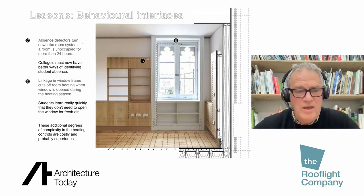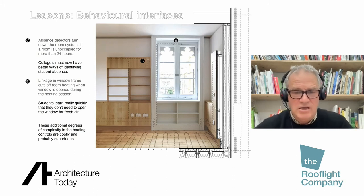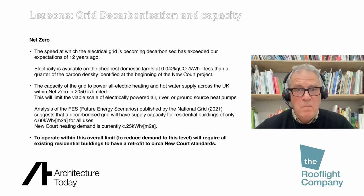I think those interfaces added significant complexity to the heating controls, which were pretty expensive. And I think the colleges now, as a result of the pandemic, have a much better way of identifying who's going to be in residence when. And I think the students have learned really quickly that they don't need to open the windows in order to get fresh air. So I think those are things that I probably wouldn't do again.